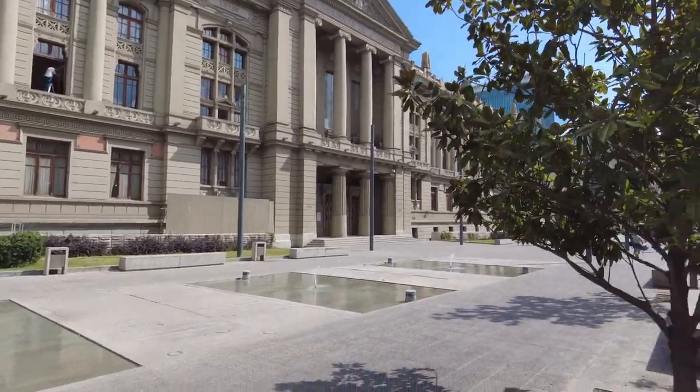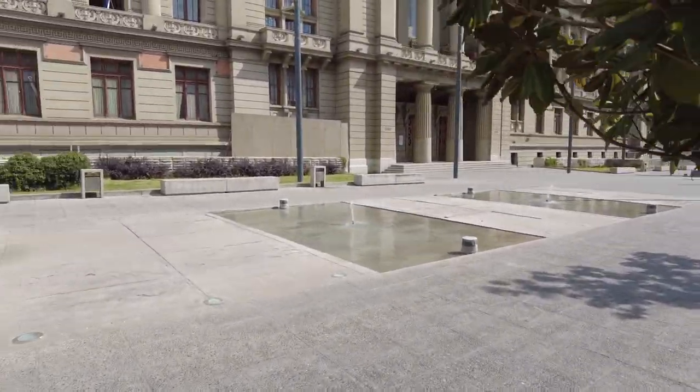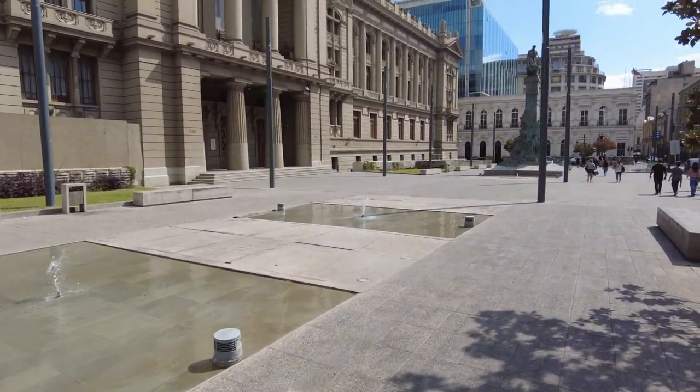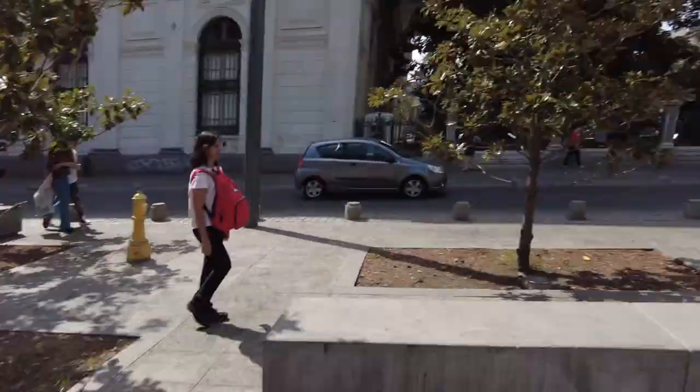Look, that Pre-Columbian Art Museum. If you are here in Santiago and you have $11 or $12 burning a hole in your pocket and you really want to see something incredible, I said it again, incredible, you got to go to that place. That was wild.